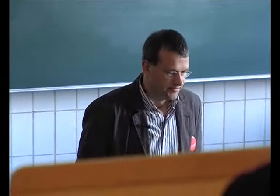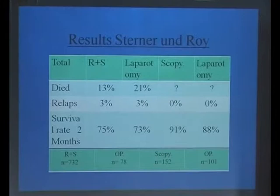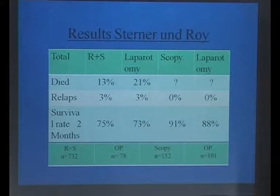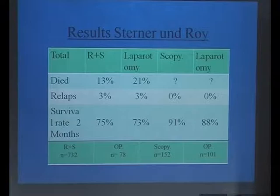These are results in comparison between Sterner and Jean-Philippe Roy from the University of Montreal. You can see the survival 2 months rate. 75% roll and suture, and you see endoscopy 91%, laparotomy 88%, the similar scopy, endoscopy and laparotomy in Montreal. And I think these are correct data you can work with.